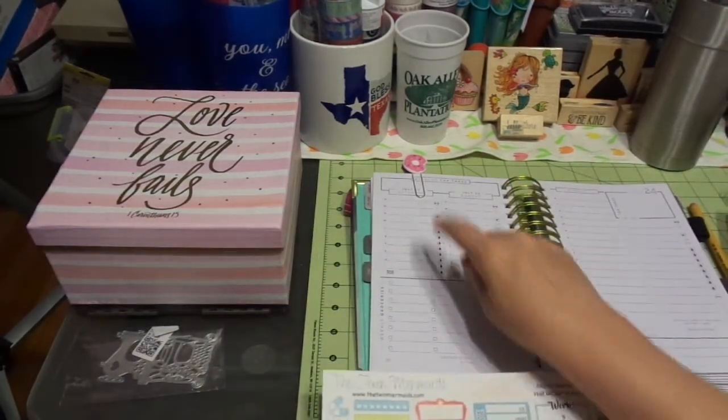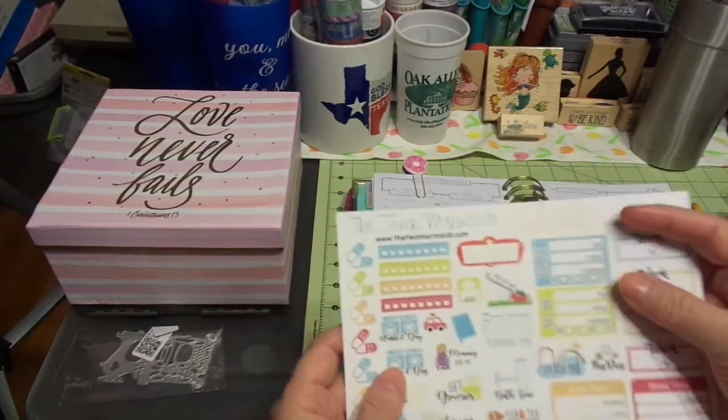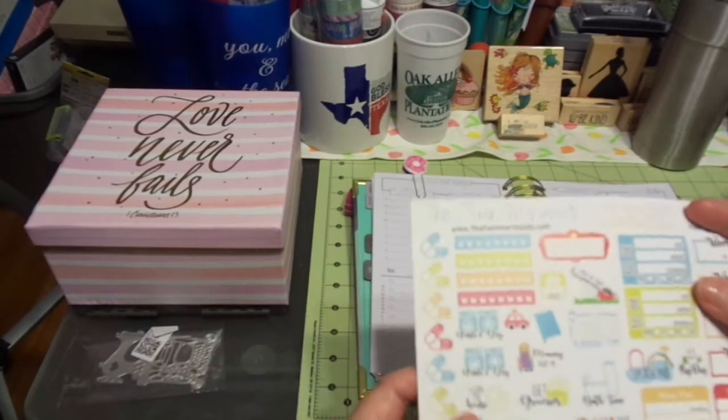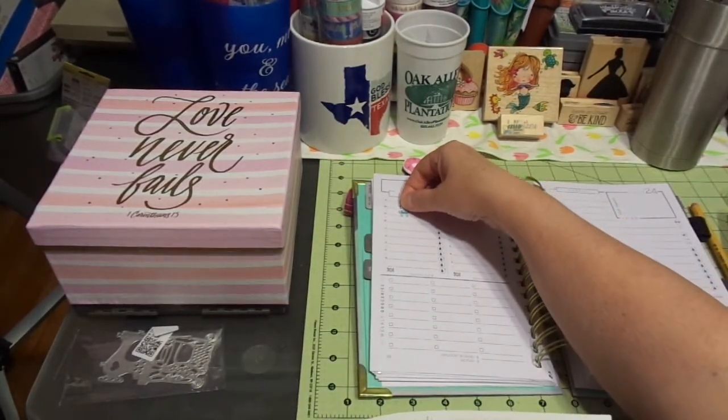All right, so let's get started. Saturday, Sunday. I'm not going to use washi today. Just not. Some days you feel like it. I mean, I love washi, don't get me wrong. Love washi. So I'm going to put this here because this is our church time.